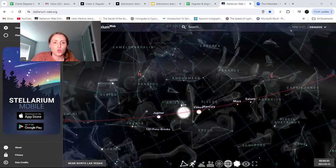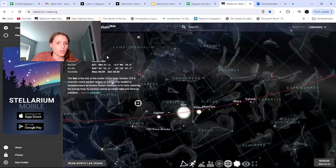Let's look into the magnitude, aka the brightness of stars. And then also distance may have things that are important to think about as well. Let's just start with the sun here so we can understand what we're talking about.